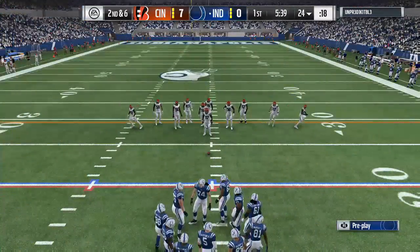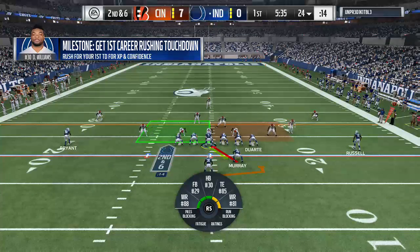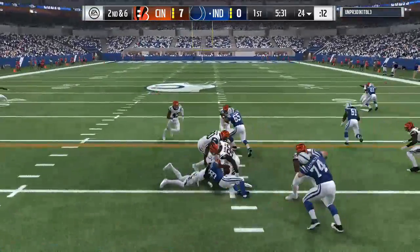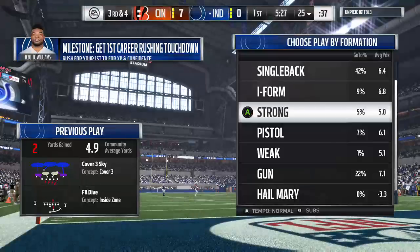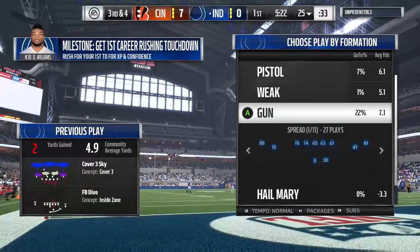Six yards to go here on second down. They come up in an offset eye. Now here's the first carry for DeMarco Murray. Nowhere to go that time. Might have gotten a yard up to the 25. Tackle made there by Ray Maualuga, the linebacker.